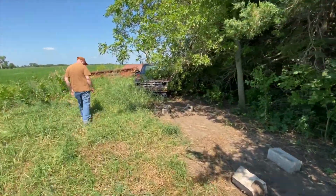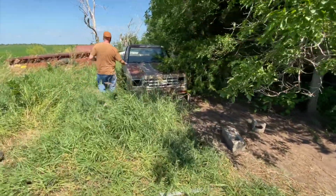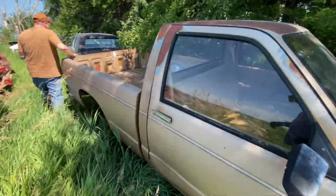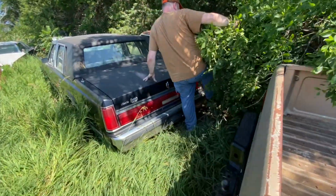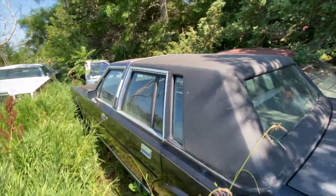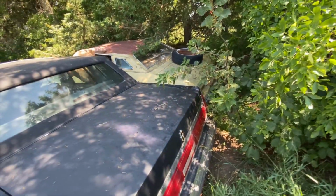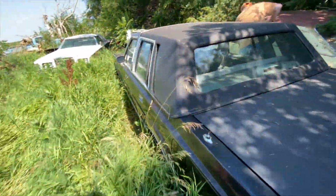Okay. Where's the Torino at? Is it back over here? Oh, it is back over here. It's right here. Okay, they must have moved cars around because this Lincoln was not here last time. Yeah, that's going to be a lot harder to get out because it's buried with cars. I thought this thing was out in the open.